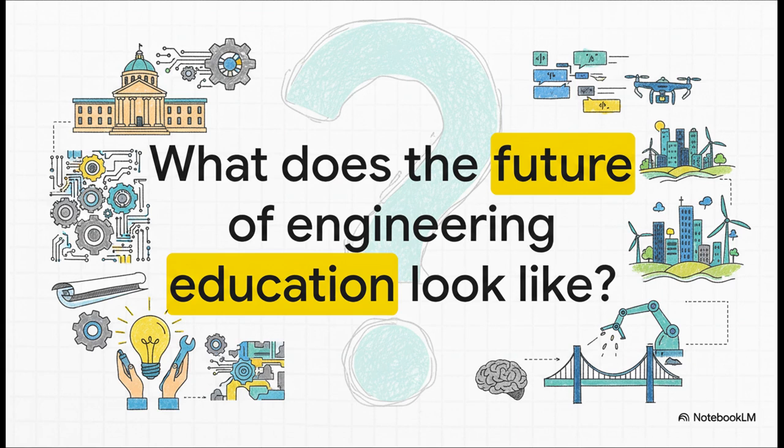And that really leaves us with one final big question to think about. As these incredible institutions like MUET keep evolving, as they continue to blend that hands-on, real-world innovation with rock-solid academics, what does that mean for the future? How are they going to shape the very definition of what it means to be an engineer for generations to come?